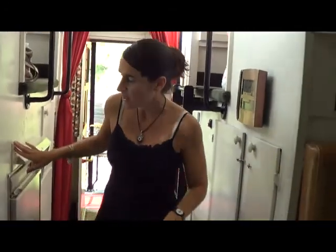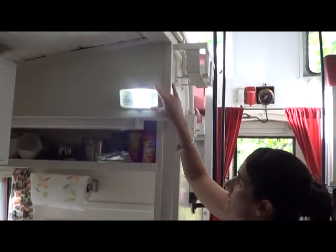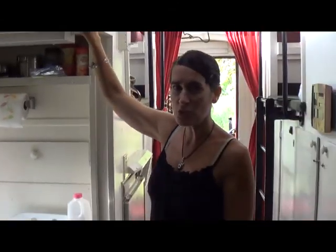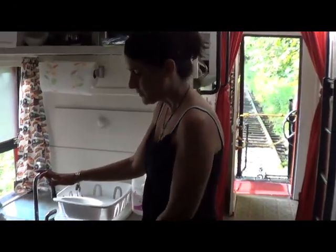You will notice outlets, however, there is no electricity. You can't plug in hair dryers or curling irons, or you'll suck your battery dry. They do have other lights. They're all LED lights. They do light up the place, but my recommendation is bringing a couple of camping lanterns with you.